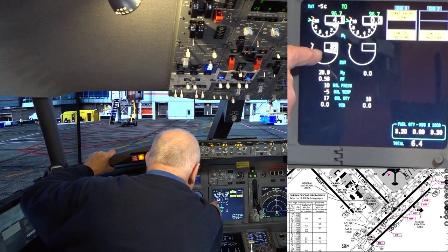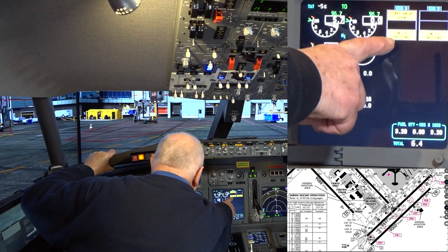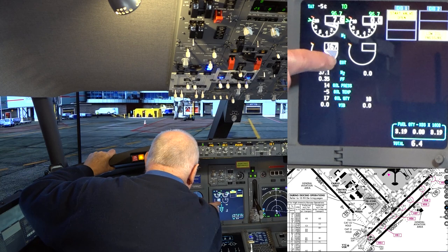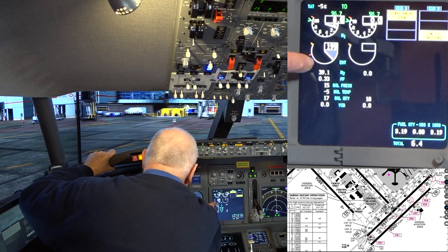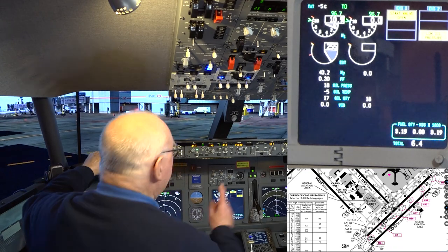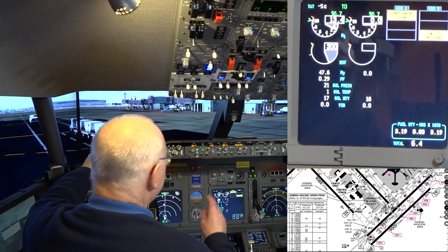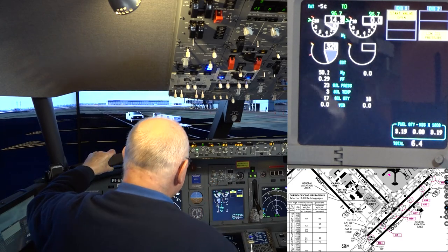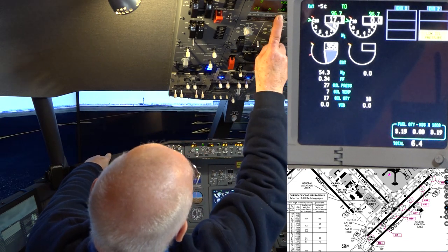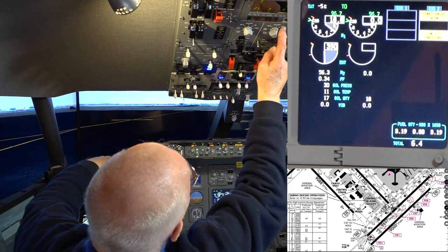Now the engine gas temperature is building up. It's igniting nicely. I'm looking for the low oil pressure light to go out. It just did. Engine gas temperature is coming up very nicely. Yes, looking good on that. You should hear the engines in a moment. There, you hear those engines? All right, let's check up here. We have 115 volts. So I'm now going to switch to engine number two.